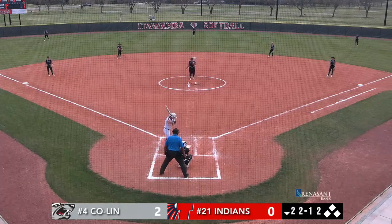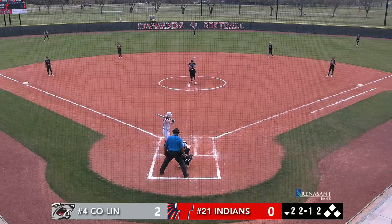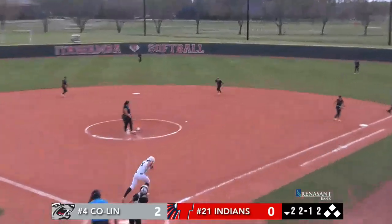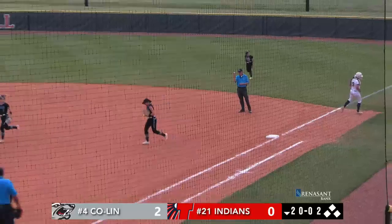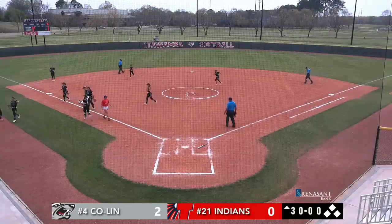As we can tell here early in the game, 5 outs into our offense at Efferson, we can see why she has such a low ERA. She's tough in the circle. Gets her to chop one toward the second baseman. She gloves it, throws over to first, and the 4-3 putout will end the second inning for the Indians. We'll take a break and come back with the top of the third.